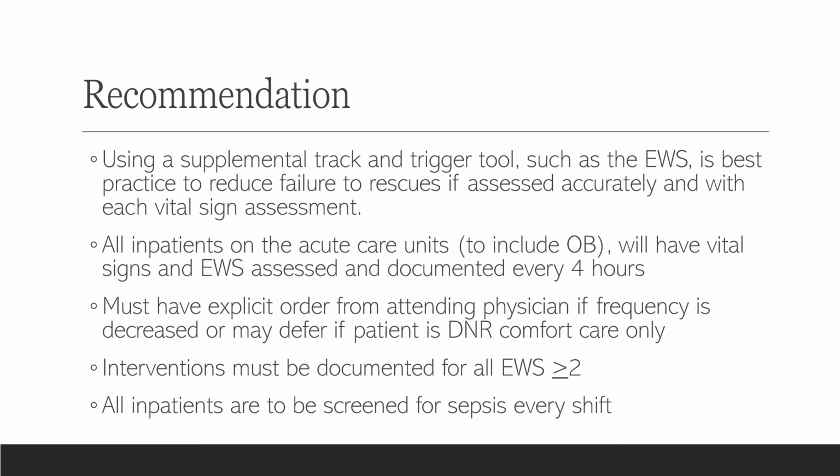Using a supplemental track and trigger tool such as the U's is best practice to reduce failure to rescues if assessed accurately and with each vital sign assessment. All patients on the acute care units, to include OB, will have vital signs and U's assessed and documented every 4 hours. You must have an explicit order from the attending provider if frequency of vital signs and U's is to be decreased, or you may defer if the patient is DNR comfort care only.